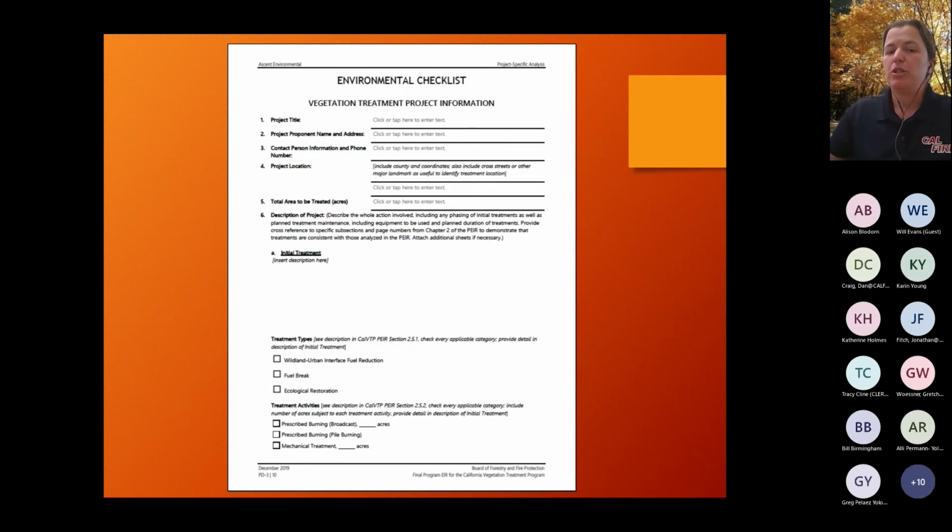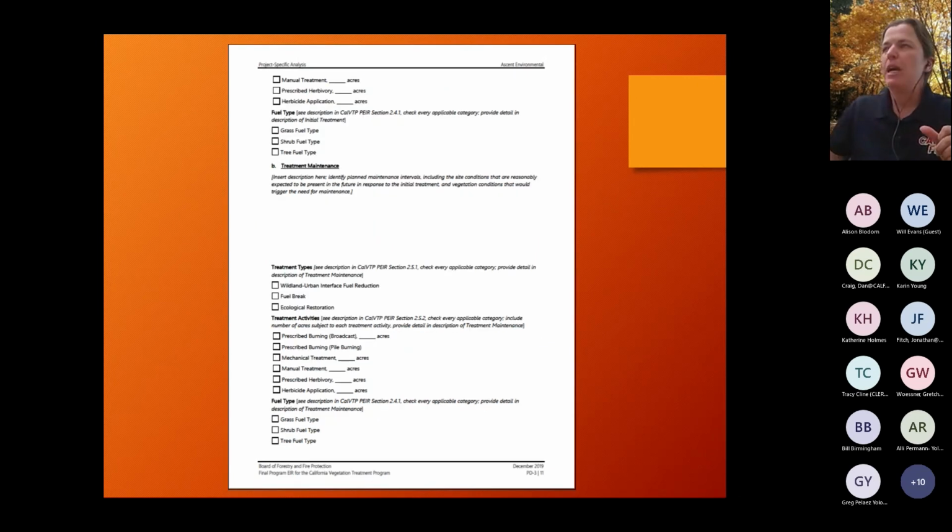So it goes into your different treatment types. Again, so there's 3 of them. They can't overlap, but you can have multiple ones in your project area. And then the different treatment activities. They do ask for acres for those treatment activities. This is an older form, so it's missing acres next to prescribed pile burning, but that is also asked for an estimate of that. And then it goes into what fuel types you're treating and then how you're going to maintain your project, and again, what activities and areas you're going to use to maintain it.